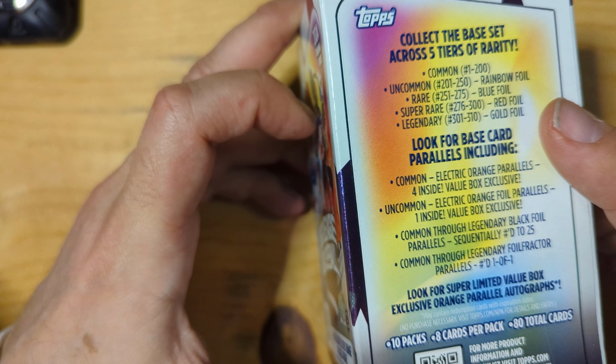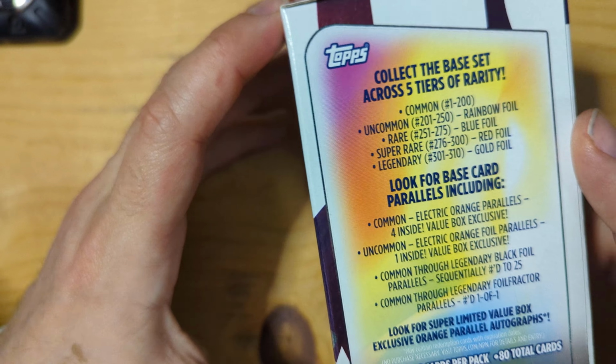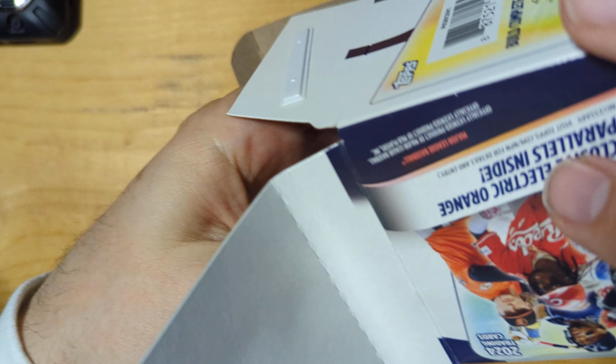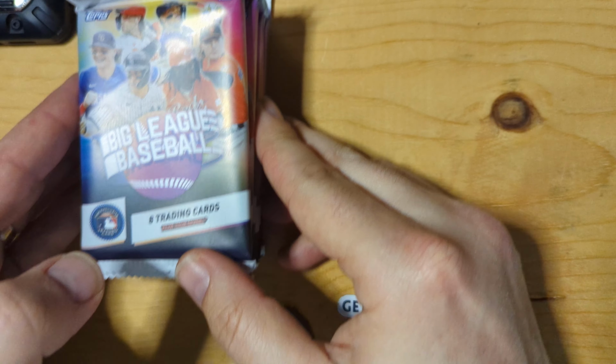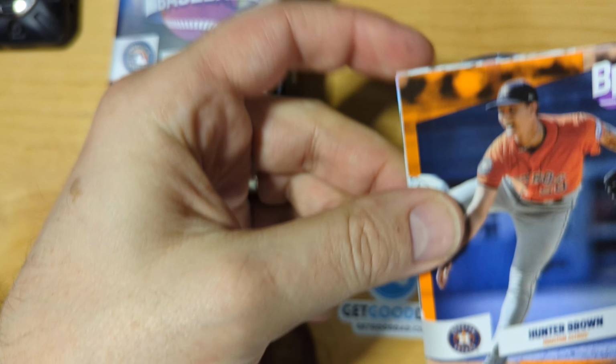I picked it up. We've got five tiers of rarity here. We've got some inserts, all that kind of good stuff. We've got some numbered cards, anything and everything available in this box of 2024 Topps Big League. Now, there were no autos in my last four hobby boxes of this, so I'm thinking that there's got to be something in this bad mamma jam.